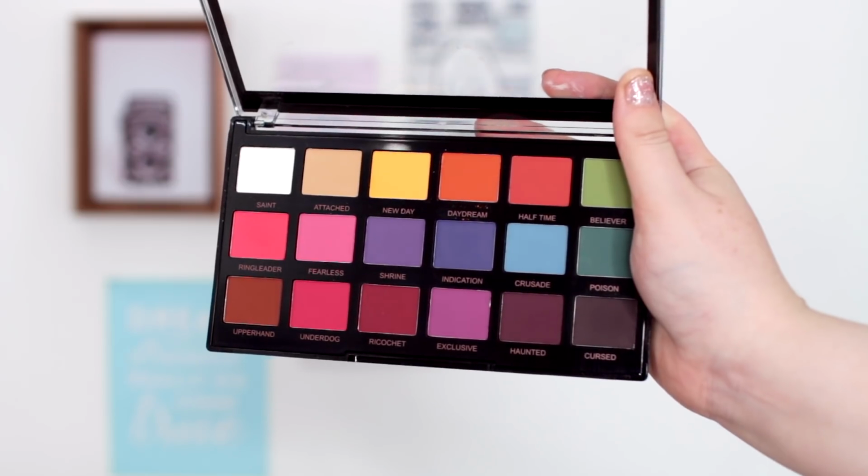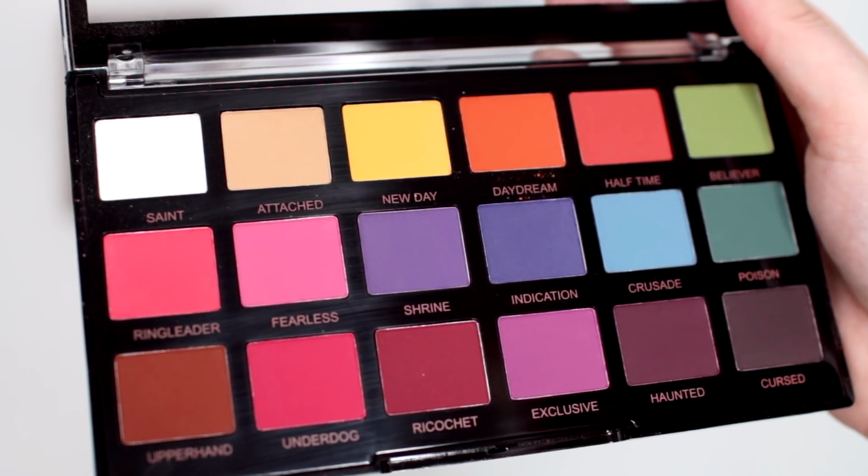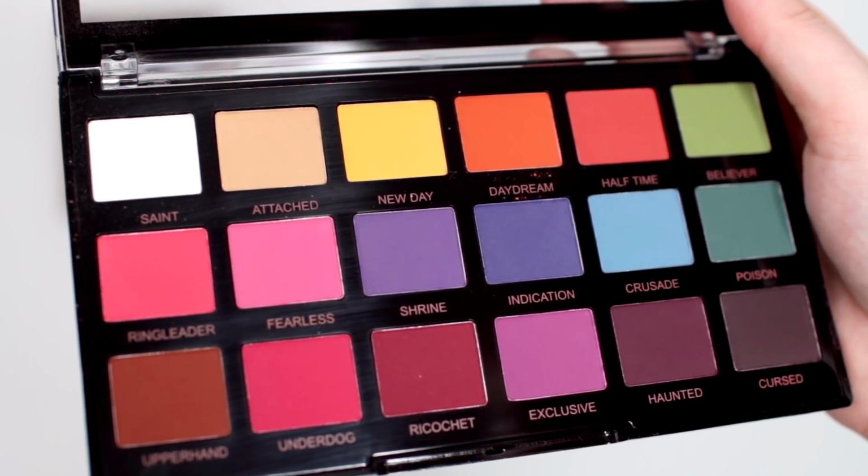And this time I got two. So I got this one, which is a really pretty rainbow palette, and this is called Regeneration Trends Mischief Mattes. Now, if you're a long-time viewer, you're probably looking at this going, oh my god, what's happened to Alice? Why did she buy this? Because it's so unlike anything I would normally get.